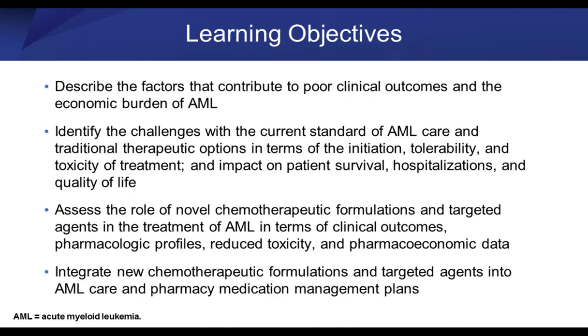Learning objectives. So I imagine not everybody in this room takes care of AML patients every day. So I'm going to give you a little bit of background on the disease and the historical treatment. And then I'm going to launch into some of the newer agents that have been approved just within the last year and a half. And it's been really quite a remarkable turnabout from a disease that had almost no demonstrable progress for 4 decades to the point where we have several new agents that have been approved in the last 18 months.